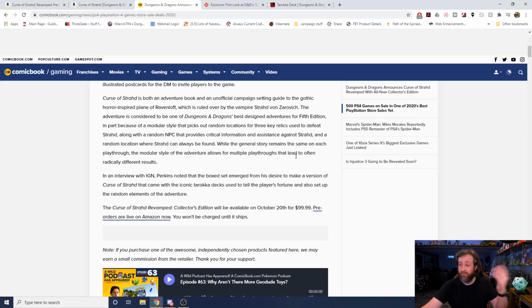And then here they reference it in here. In an interview with IGN, Perkins noted that the boxed set emerged from his desires to make a version that came with the iconic Tarokka cards used to tell the player's fortune, and also set up the random elements of the adventure. You won't be charged until it ships. You can pre-order it live on Amazon right now.